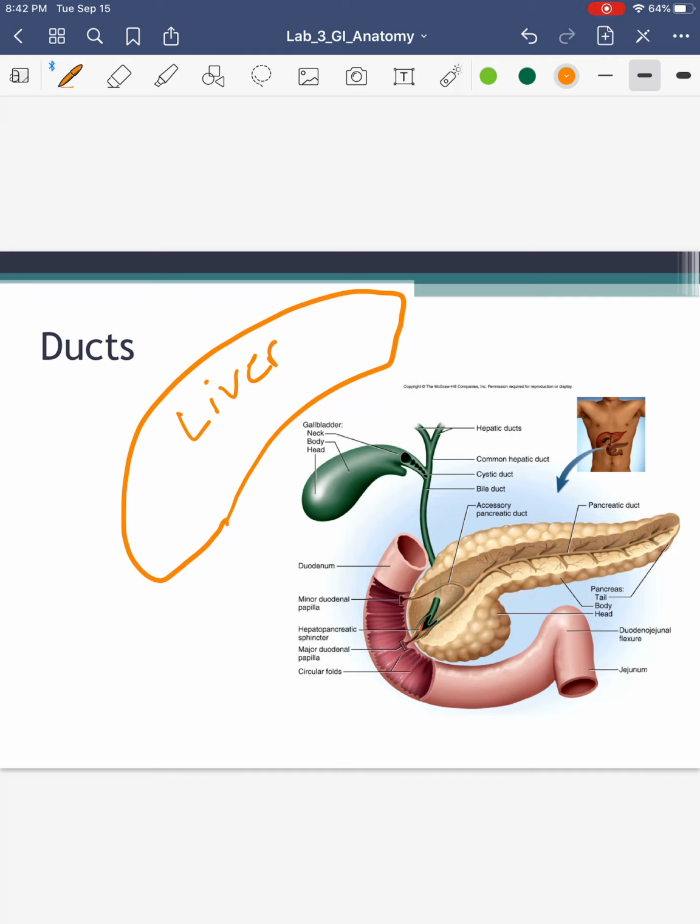Yet, what did I say the function of these organs was? Well, the pancreas secretes enzymes. The liver produces and secretes bile. And we need the digestive enzymes and we need bile in order to chemically break down nutrients inside the digestive tract. So we have to have a way to get the enzymes from the pancreas and the bile from the liver into the digestive tract. And we do that, ladies and gentlemen, through ducts.